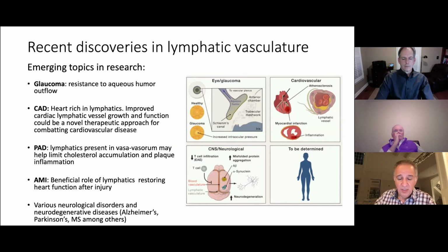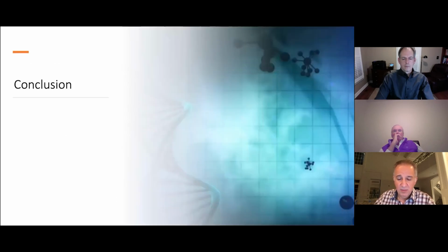In PAD, the vasa vasorum has a lymphatic network, and it's felt that this network may have a role in limiting cholesterol accumulation and plaque inflammation. In the heart, it may help with fluid hemodynamics and recovery after an acute MI, as well as in coronary disease, where lymphatic vessel growth and function could have a role in plaque development within the coronary vessels. Manipulating that lymphatic vessel growth may offer therapeutic approaches in combating cardiovascular disease. And finally, a number of neurologic disorders have been looked at, including Alzheimer's, Parkinson's, and MS.